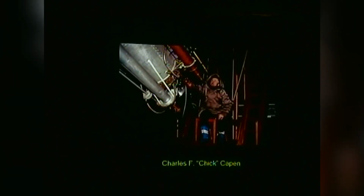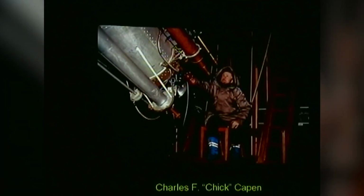And many years ago, this was my mentor, Charles F. Capen, Chick Capen, who was at Lowell Observatory. And he was one of the world's experts on Mars. And he said, I'm not really sure that cap retreats the same way each year. He knew damn well it didn't, but nobody else did, and there was a lot of controversy. And Chick also was hard up for money.